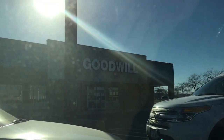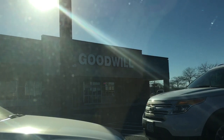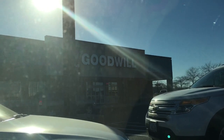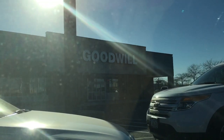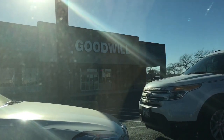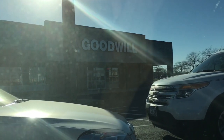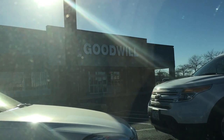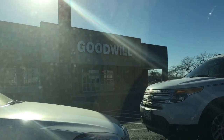Goodwill number 3. I'm finding some good stuff, but I'm really having to dig for it. There's just so much, first of all, crappy brands like George and Faded Glory from Walmart. I swear that's like 9 out of every 10 pieces of clothing. And then when I do find something good, it seems like about 50% of the time, it's got serious damage, major rips, stains, just ugh. But I still am finding some good stuff.